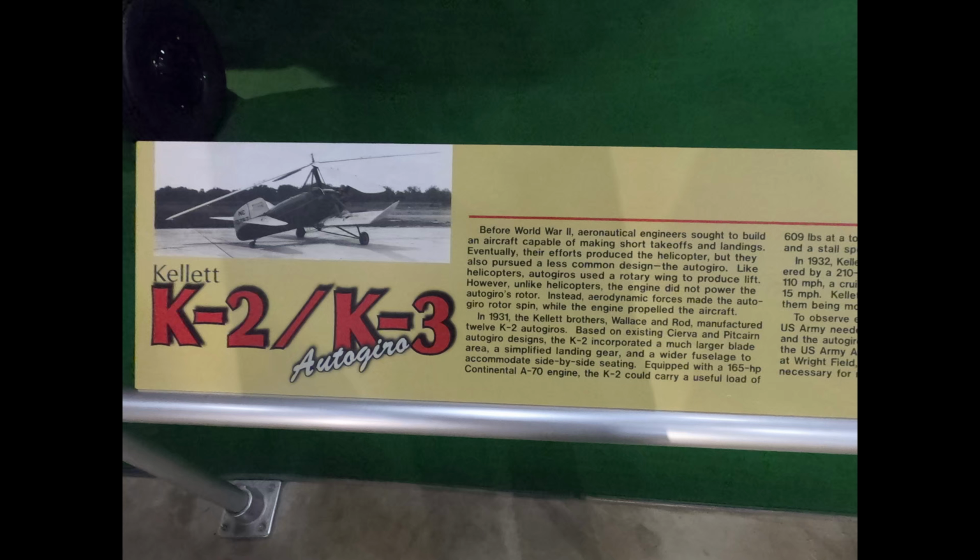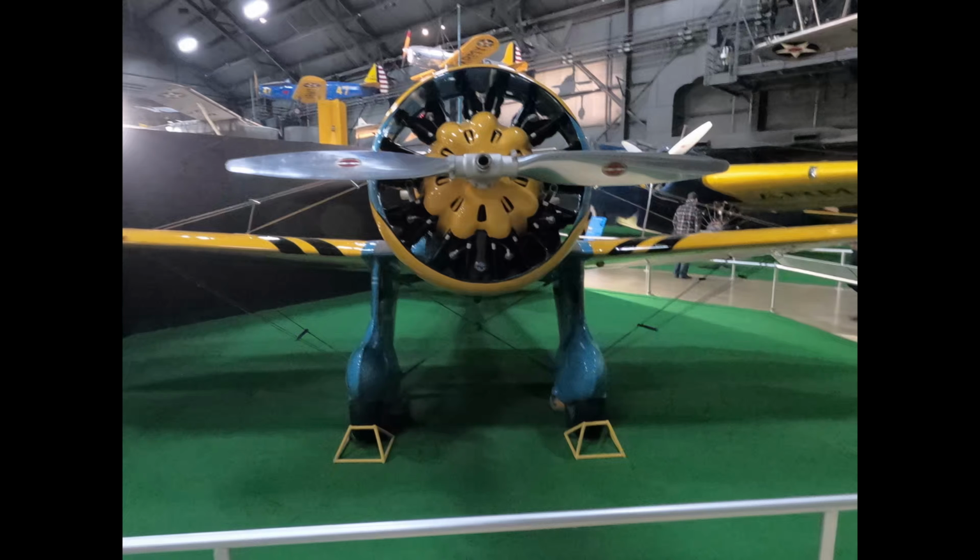But check it out. The K2, K3 was the first Osprey tilt rotor. Well, it didn't tilt. The first STOVL, short takeoff and landing aircraft. No idea what this is.